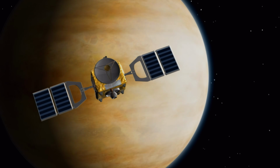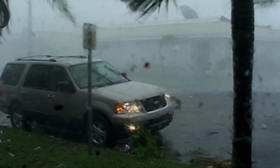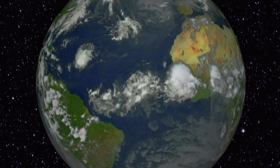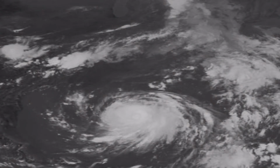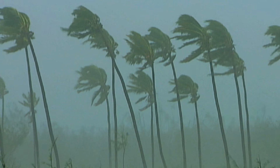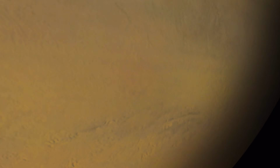Venus Express is equipped to solve a riddle found by an earlier mission. A vortex at Venus's North Pole, similar to vortices on Earth. We call them hurricanes. On Earth, they form when warm, moist air from the ocean is heated by the sun and rises to form clouds. As more energy enters the system, the clouds start to spin, creating a hurricane. But Venus has no warm oceans for fuel. So what powers its hurricanes?